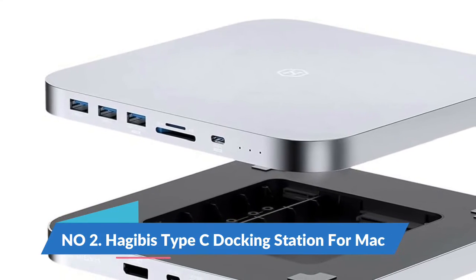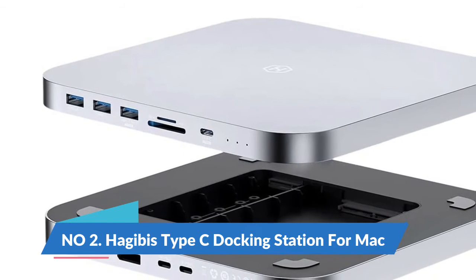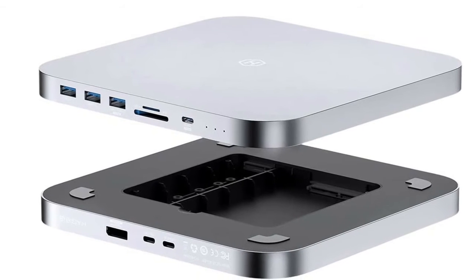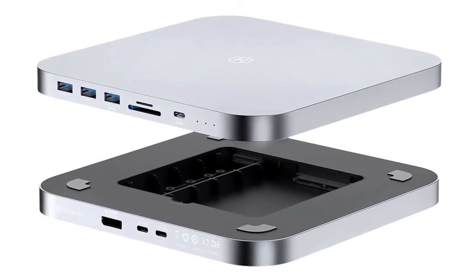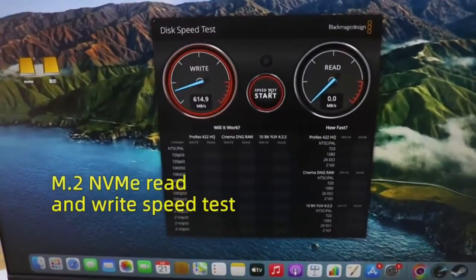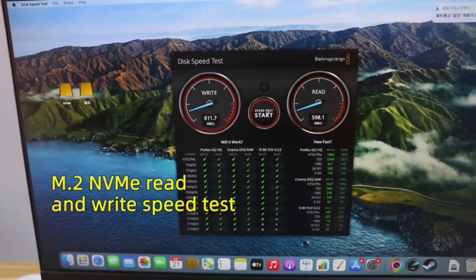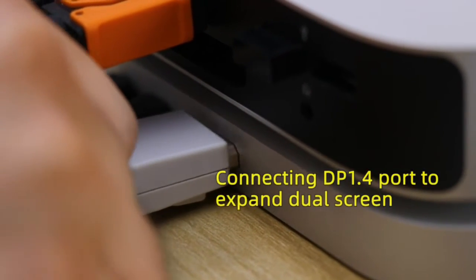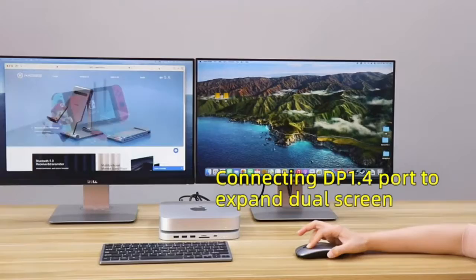Number 2. Hagibis Type-C Docking Station for Mac. Good partner for Mac Mini. Hagibis USB-C hub, with dual hard drive enclosure. Has multiple interfaces to meet multiple needs. Same size, alloy material, plug and play, light, solid, fast heat dissipation, more suitable for your Mac Mini.